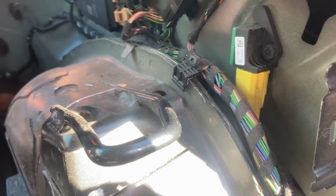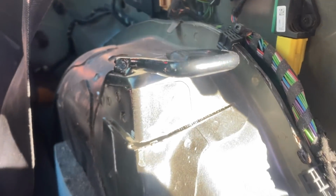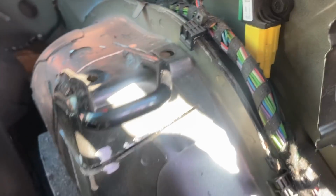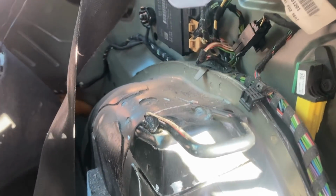So yeah, I'm removing that. That's what I need. And then we're going to get it welded back on just like it is there, and I'm going to probably make it stronger than that anyway. So I'm just getting that off. Can't get into the corner, so I've brought the hammer. So, right, I'll crack on.